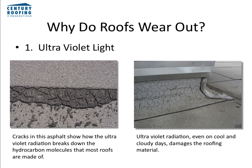Cracks in this asphalt show how the ultraviolet radiation breaks down the hydrocarbon molecules that most roofs are made of. Molecular breakdown by the sun dries out the oils in the roof. The roofing material becomes dry and brittle. Eventually, it loses its waterproofing qualities.